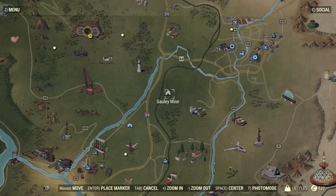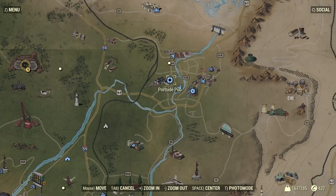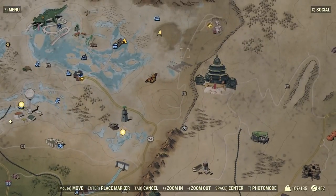I'm guessing that's a place that I visited since it's on my map and highlightable, but I don't actually remember it, to tell you the truth. Portside Pub is here on the map for some reason. I don't know if you remember when we visited that, but there wasn't a whole lot there. And then here's Arantir playing, but who cares about that?